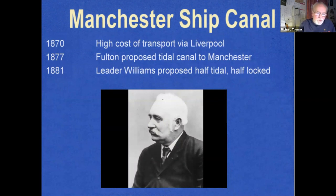Edward Leader Williams was a leading canal engineer. He came to the Bridgewater Navigation Company when it was formed in 1872. And 9 years later, he proposed that the canal should be half tidal and half locked, and then improve this to the canal we know today.